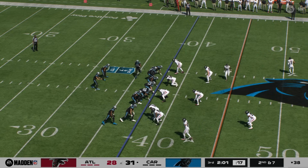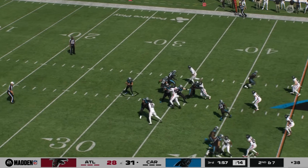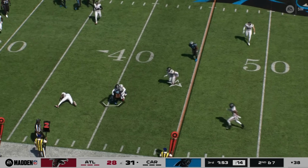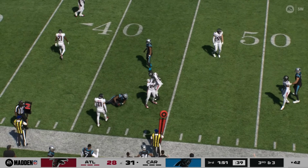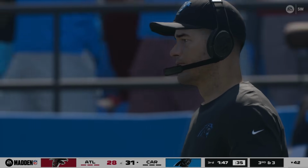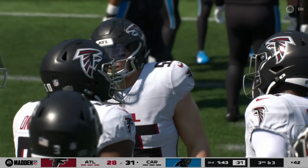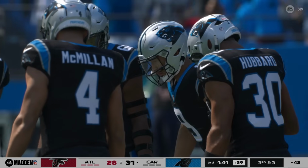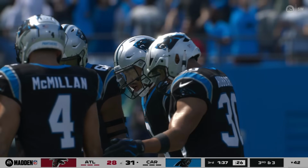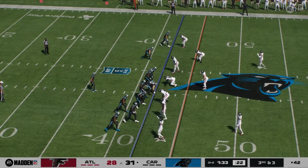Moore, the man in motion. Throwing, Young. And he's got the hook up to Moore. And he's able to break out of one tackle, but then quickly brought down. They'll give him 4 yards there. And now it's 3rd and 3. Coming up here looking for 3 yards to pick up the first.